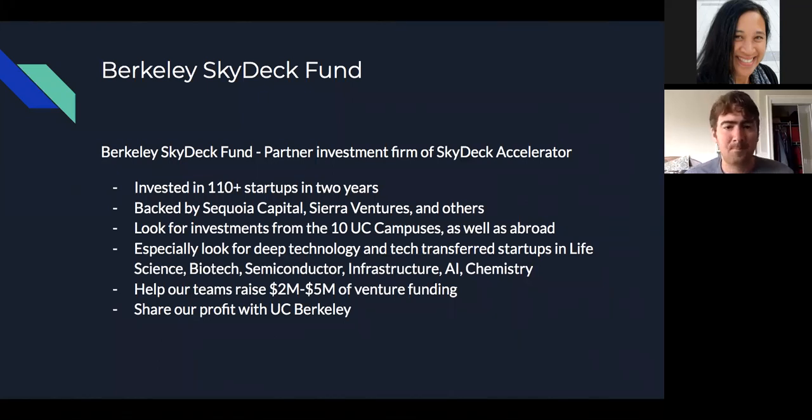And then we are a generalist. I mean, we've invested in ed tech companies, gene editing companies, satellite companies, but we tend to have a little bit of a focus in things that are deep technology, tech transferred startups, specifically in the life science, biotech, semiconductor, computer infrastructure, AI, chemistry, things you think that a university might be a little bit better at than just industry at large. That's where I think our fund can especially succeed.